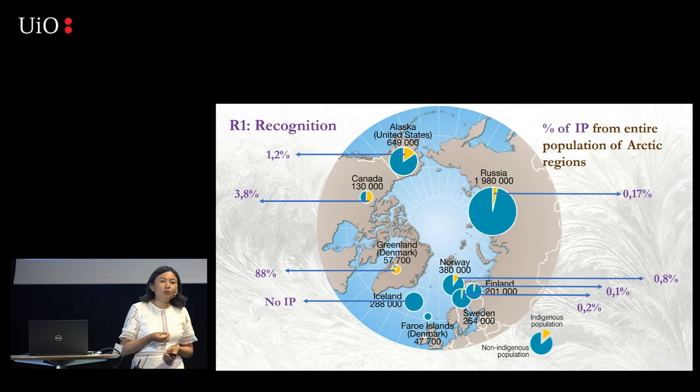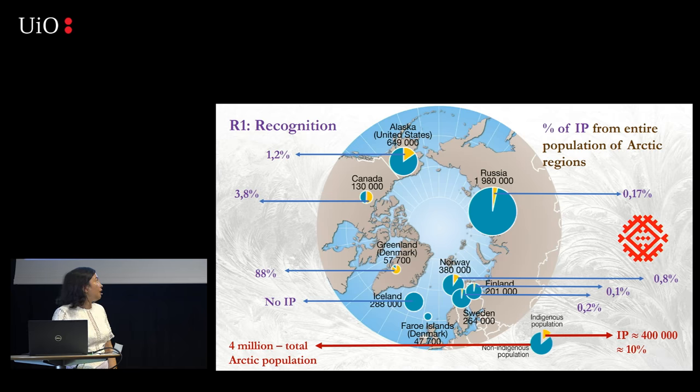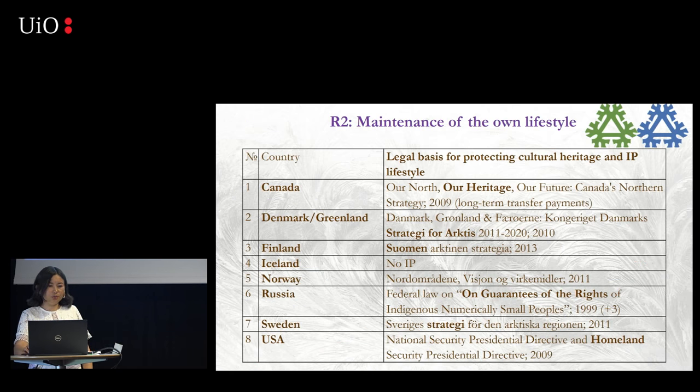And nowadays, for example, we can say that in Russia there live about 250 indigenous peoples, but only 50,000 are counted as indigenous peoples. And generally, I can say that in total, the population of the Arctic is about 4 million people, and only 10% of this population are indigenous peoples. So it is around 400,000 people. And of course, it's a great challenge for the recognition of your indigenousness.